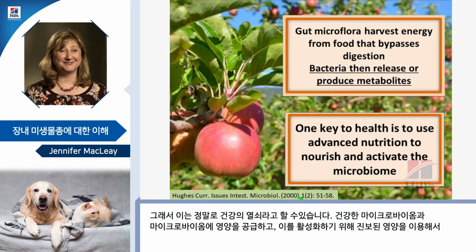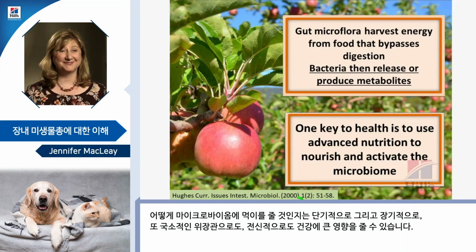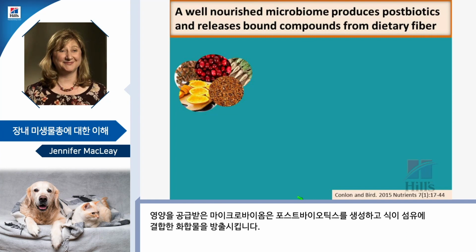And it's really a key to health in that a healthy microbiome and how we feed it using advanced nutrition to nourish and activate it can have a very profound effect on health, both in the short term and in the long term, and both locally within the intestinal tract and systemically as well. So a well-nourished microbiome produces postbiotics and releases bound compounds from dietary fiber.